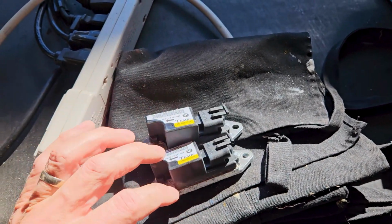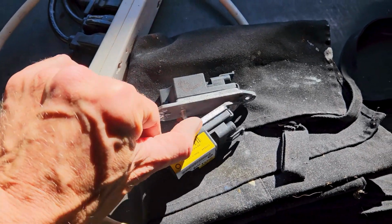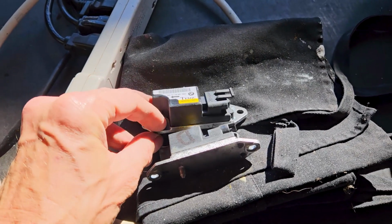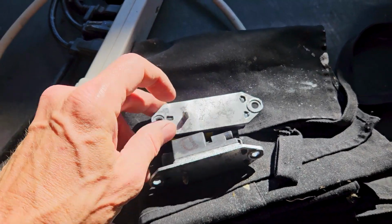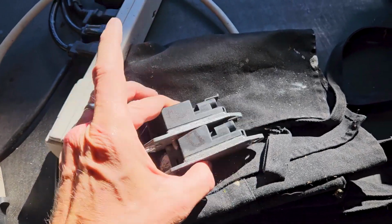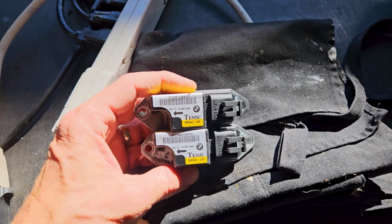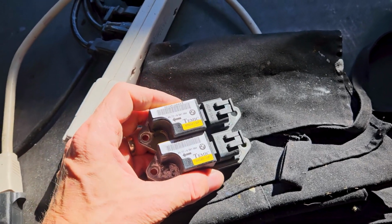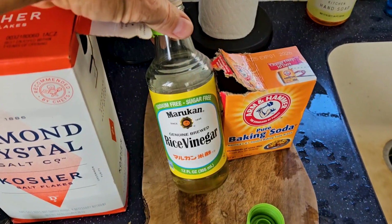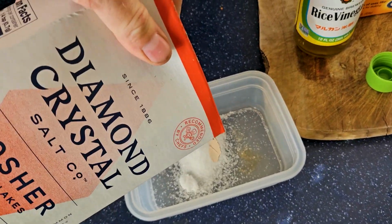I'm going to go use some salt and vinegar and kind of get the corrosion off these. Now I would open them up, but they look like they're actually sealed, so I would have to heat these up to try to open them up and see if there's moisture inside. So I think what I'm going to do is salt and vinegar to get the corrosion off, and then I'm going to put them in rice overnight and see if we can't go without, because I think these sensors are about $100. So if I can do this for free, it'd be a lot better than having to buy a new one of these. So let's go ahead and do that. All right, so we have salt, sort of, and vinegar, sort of. Let's try this and see if it works. You can thank Tavarish for this tip.